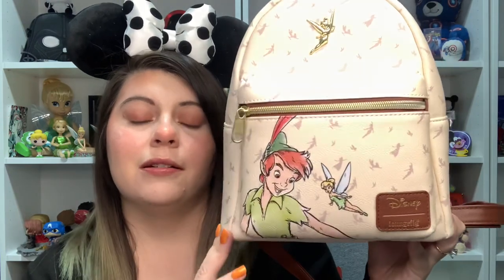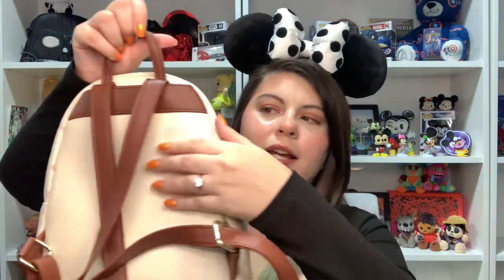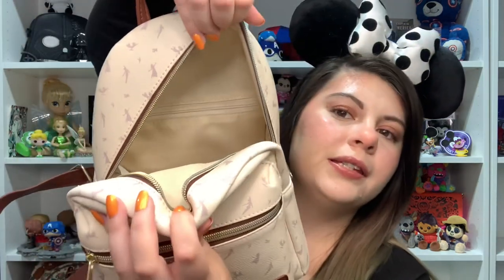If you guys are new, I don't like Wendy Darling. I despise her. So, yeah, we don't like her. And then the side pockets are not real. This is what the back looks like. And the straps are brown. I believe this was a Hot Topic Loungefly, I want to say. And then I think the inside lining is just the cream color. Yeah, it's just the cream color inside. And then that's the zipper. So I got this bag. I have used this one as well.